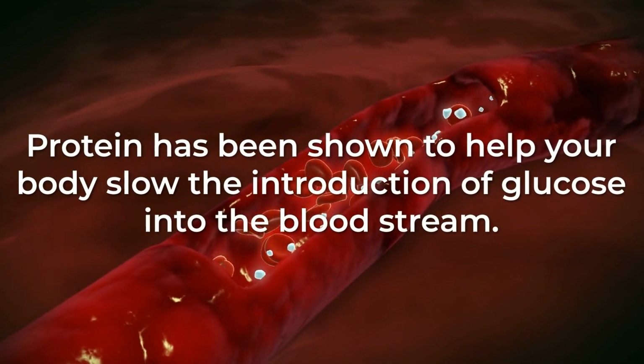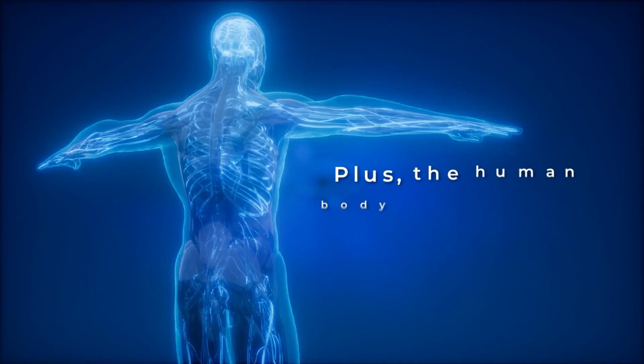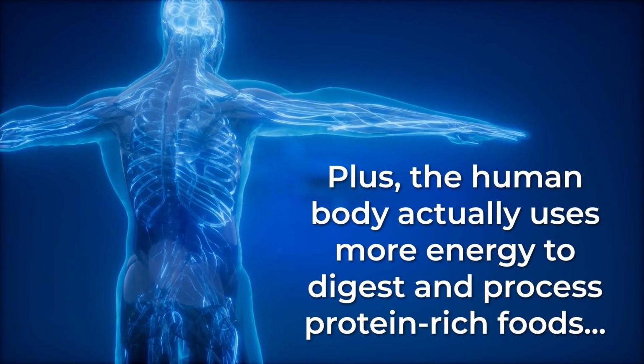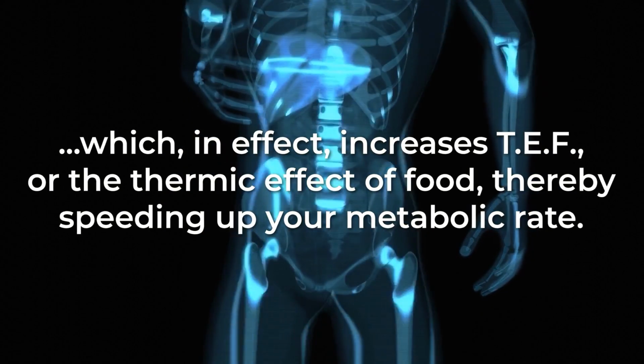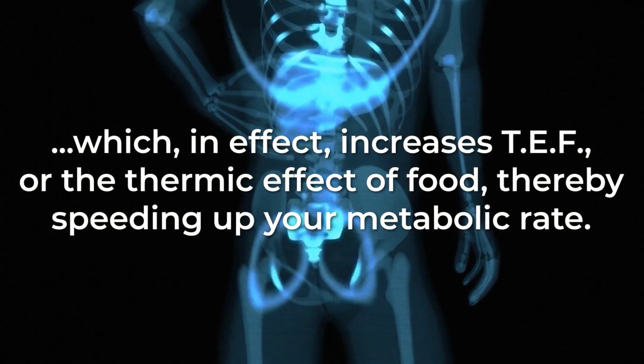Protein has been shown to help your body slow the introduction of glucose into the bloodstream. Plus, the human body actually uses more energy to digest and process protein-rich foods, which, in effect, increases TEF, or the thermic effect of food, thereby speeding up your metabolic rate.